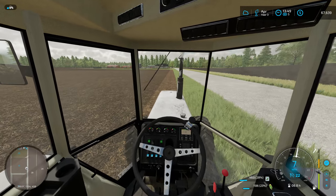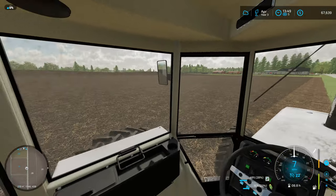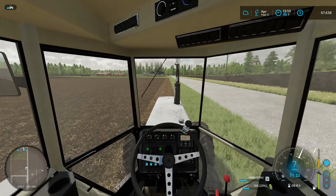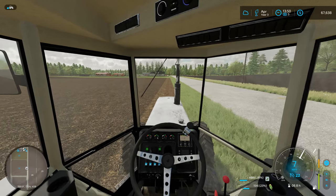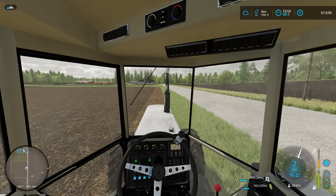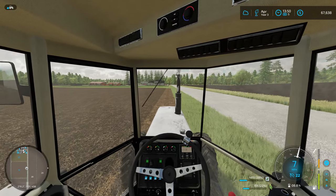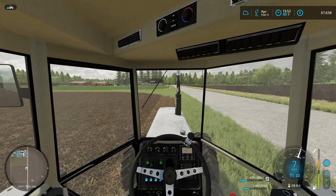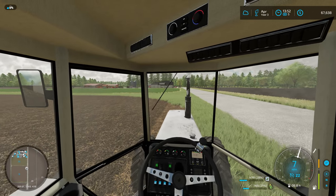Okay, so now, after this is done, we'll have both fields planted. Let's see, we're in April, so May. Not much to do, I don't think, in May. Maybe we'll look into taking out a loan and buying another field. Not sure yet. But in June, we get to sell last year's harvest. And we have 31,000 soybeans and 36,000 liters of corn. So we'll be selling these in June. That should give us a little bit of playing money.